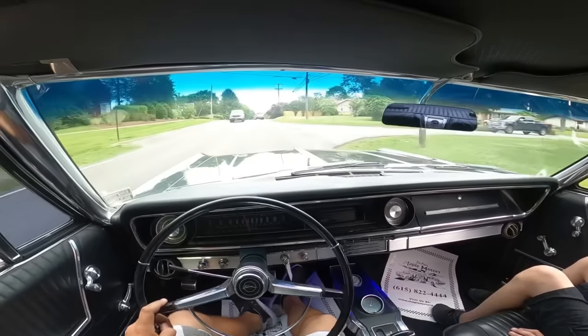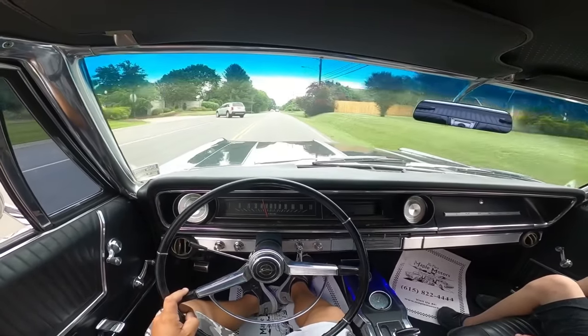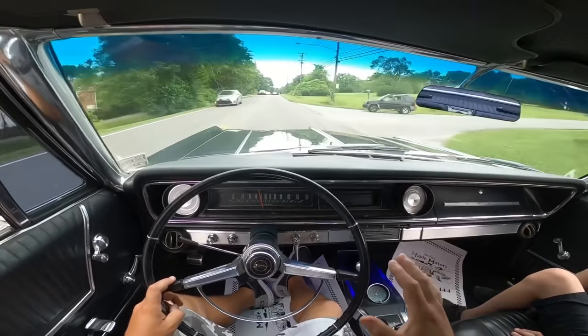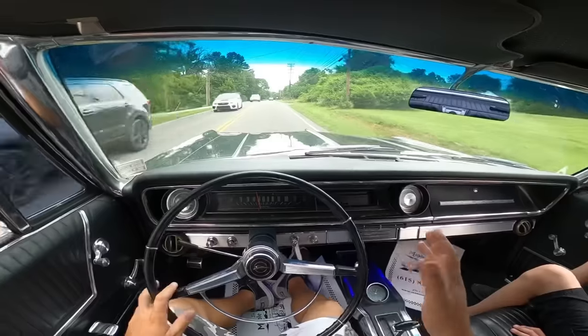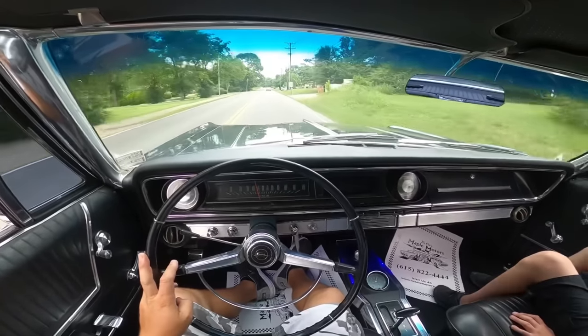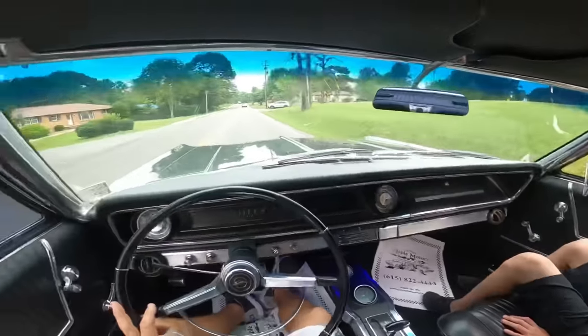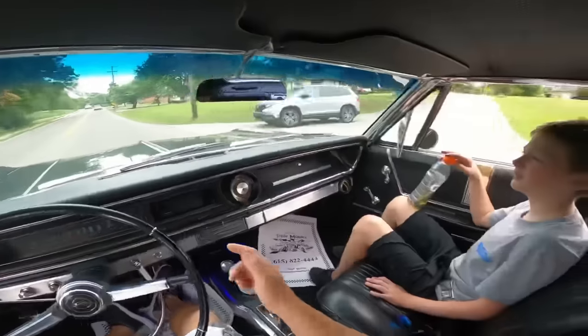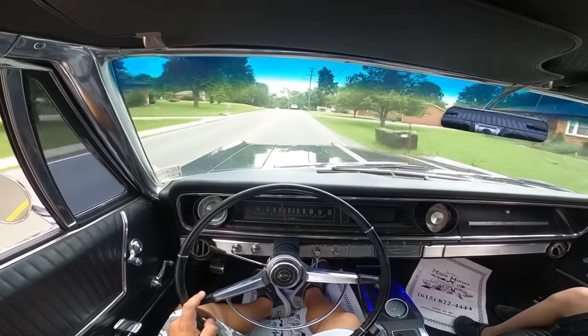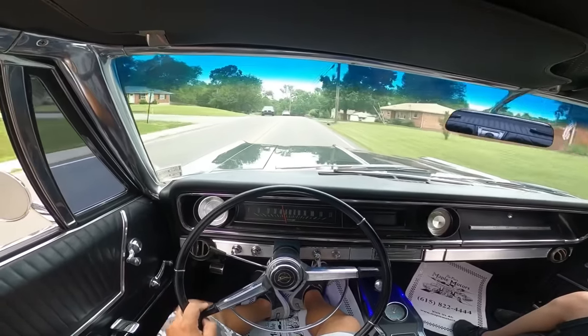We almost caught that guy again. I do remember living on this road, everybody would run about 30 mile an hour, five under the speed limit, which, I mean, it was fine, but sometimes when you were in a hurry, it was aggravating. There's one of them right there, we're catching them right now. This speedometer's off too, we're running about 35 to 40.